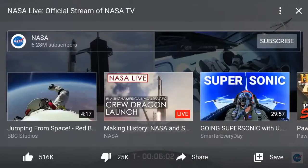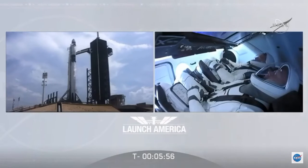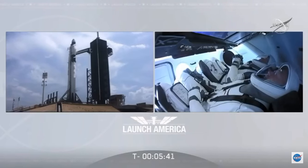Stage 1 fuel is closed out. Right on time. That call out indicates that the fuel loading on the first stage is complete. Draining back the lines now, so first stage and second stage fuel are complete. Liquid oxygen loading is continuing on both stages.